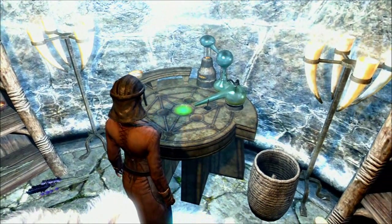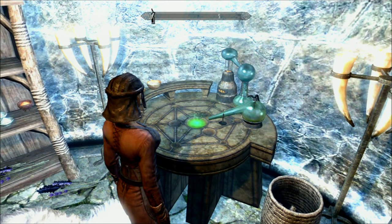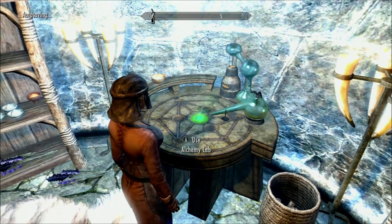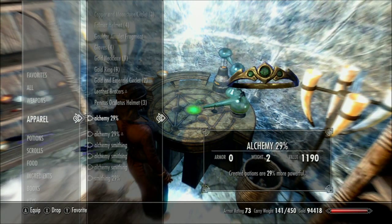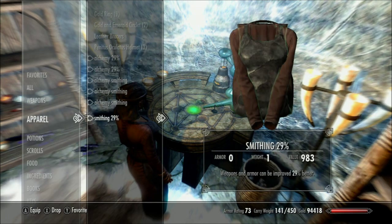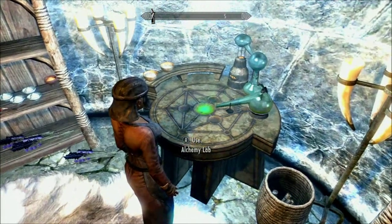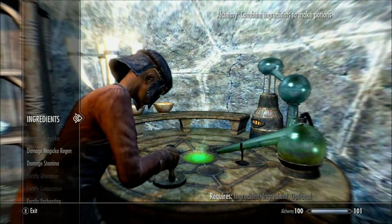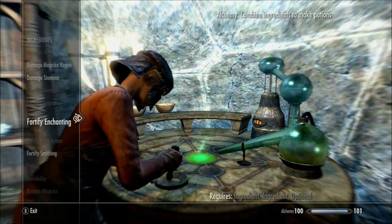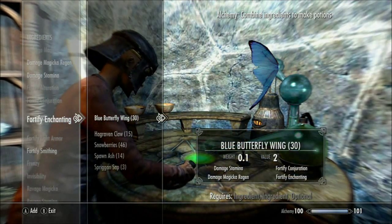So we're back here. We still got that bloody candle that's going to drive me mad. But anyway, when this finishes loading again, let's now check. We've got on our 5 pieces of alchemy apparel for 29% each. Now let's make some enchanting potions. So we could make 37% before we went and read that book. Now we should be able to make 40% or something like that.